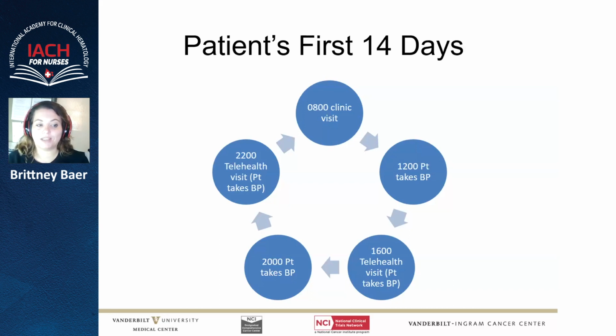And then at 4 p.m. we have a telehealth visit with one of our APPs. They also take a blood pressure. At 8 p.m. they take a blood pressure at home. At 10 p.m. they do a telehealth visit and they take a blood pressure. And then the circle begins again the next day.